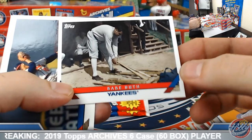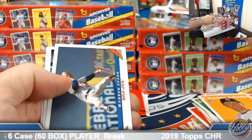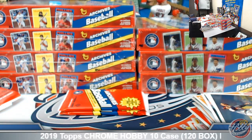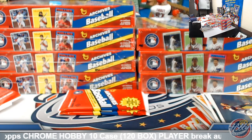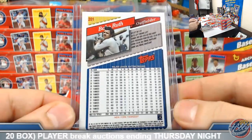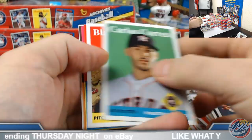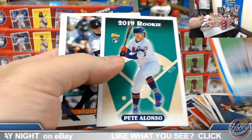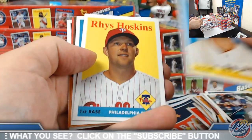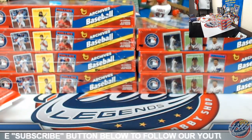Another one. Well, we got one in the last case. There you go. Back-to-back cases. Babe Ruth. Image variation short prints. Congrats there. Pete Alonso, base rookie. Box number 4 coming up.